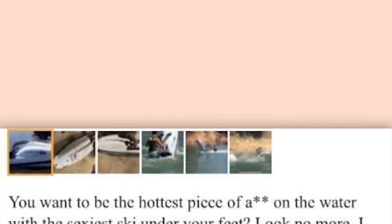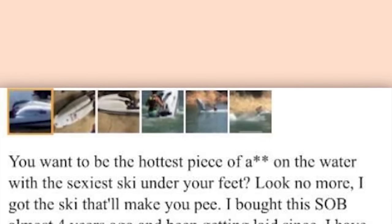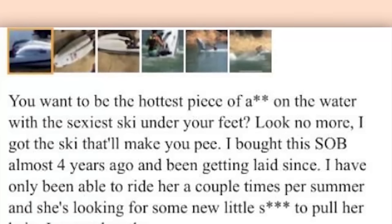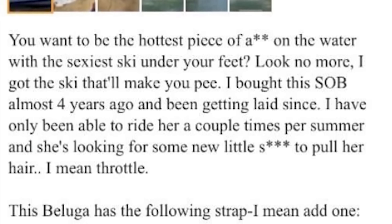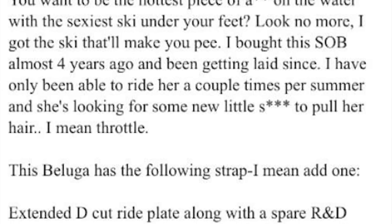You wanna be the hottest piece of ass on the water with the sexiest ski under your feet? Look no more. I got the ski that'll make you pee. I bought this SOB almost 4 years ago and have been getting laid ever since. I've only been able to ride her a couple times per summer, and she's looking for some new little to pull her hair, I mean throttle.